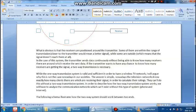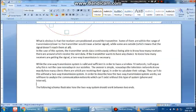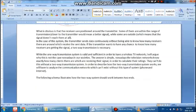In order to describe how the two-way transmission system works, we'll have to analyze the communication networks which can't exist without this type of system. For example, phone and internet, because this is about communicating with each other, not just receiving data and not caring who receives it. I will illustrate this two-way system between two ends in the following schema.